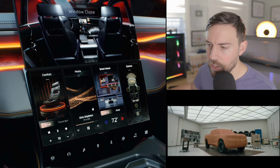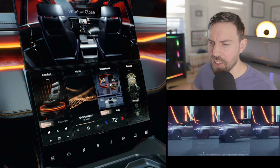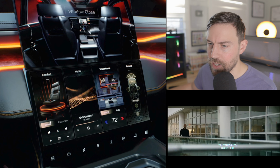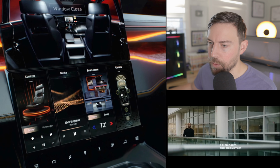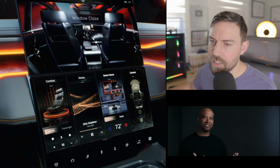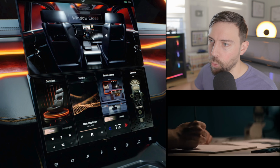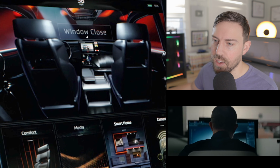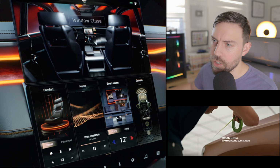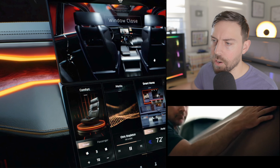So you look at the media screen, you have smart home. So are you able to adjust the temperature of your house? You also have multiple climate control settings here on the left. You can see the camera system on the far right. Window close. So you have this massive screen up top just for at least this setting for window closing and opening, which is kind of weird. But on the top right, you have your state of charge, 90% there, 56 miles per hour. So you have your digital speedometer there as well.